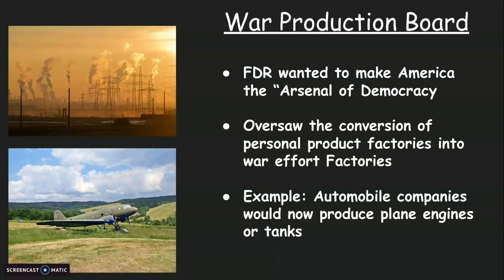Well, Roosevelt wanted to make the United States what we call the arsenal of democracy. He wanted to put our factories to work building war supplies. So the War Production Board converts the factories that were creating personal products for consumption to now creating things for the war effort. An example of this, like you see on the screen, is an automobile company like Ford Motor Company, which would now be producing plane engines or tanks for the war. They would stop producing personal goods for consumption and just transfer over to war effort supplies. So that's what the War Production Board does.